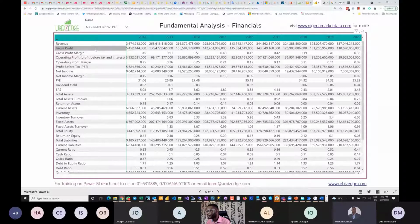So what about profit? The gross profit, the profit after they remove their cost of production. The gross profit is actually weakening, and that is due to two forces: cost pressure due to inflation and exchange rate and what have you. Then government also added more levies for them. So there's this kind of excise, almost like a sales tax, that they are paying on their alcoholic drinks. So that's what brought down 2020 very much.